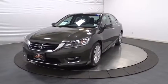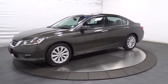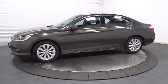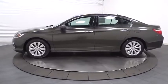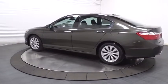2013 Honda Accord. Ingeniously simple, yet overflowing with luxury and technological creativity, all that and more in the Accord. This vehicle has less than 40,000 miles. Here are some of this vehicle's great options.